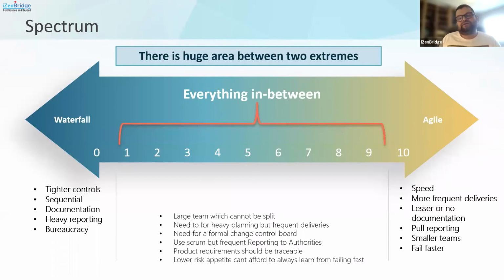then you need a formal change control board. Again, not really an agile thing, but the organization wants to have it for audit purposes or compliance purposes, where you need heavy and more frequent reporting to the authorities, but you want to use Scrum or you want to use Agile.